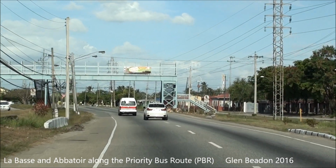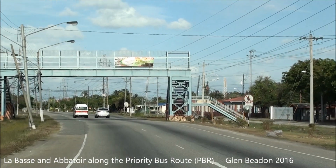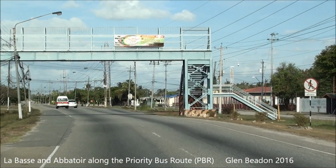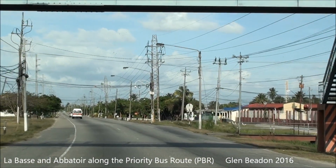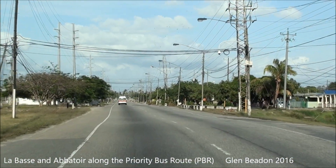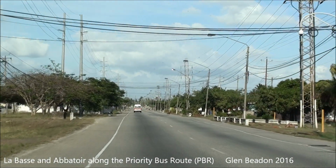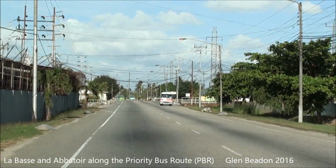Right, heading east along the priority bus route, just leaving Port of Spain General Station. And we just passed the Abattoir crossing and Piccadilly crossing, and we're now heading east along what used to be the Trinidad Government Railway, but is now the PTSC priority bus route, in the old days.